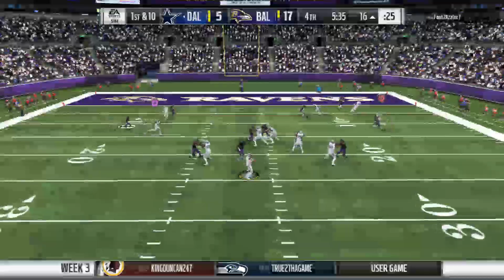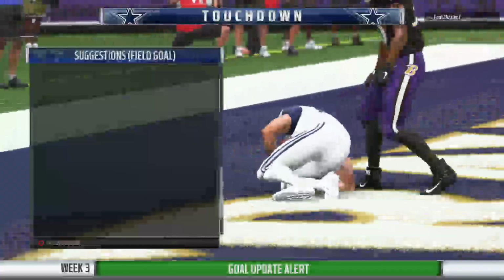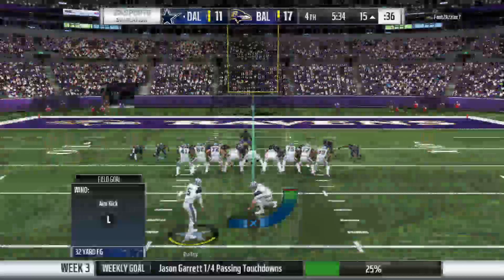From the red zone now, they'll look to throw. And this is caught for a Cowboy touchdown. In for the score. And the Cowboys draw a bit closer.